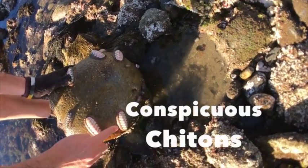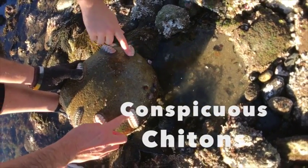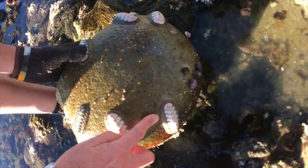The conspicuous chitons are mollusks that live beneath the rocks. They are grazers and move with a large foot, much like slugs do. If you look closely, you can see it slowly crawling.